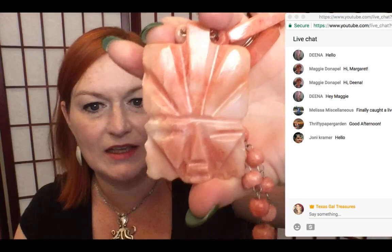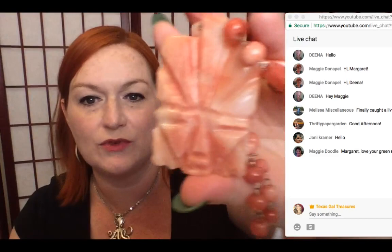Okay, so I also picked this up. It's not my normal pickup, but it was so cool. It's pink onyx is what I think this is, like Mexican onyx. This necklace, I paid half for it. It was half of $7, like $3.50. I will probably ask in the $20 range for this cool necklace, maybe more.